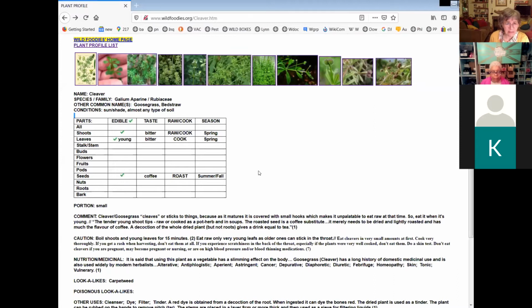That said, I think the taste is a little bitter. Again, the coffee substitute, although I've never used it that way, those fruits are really, really small.